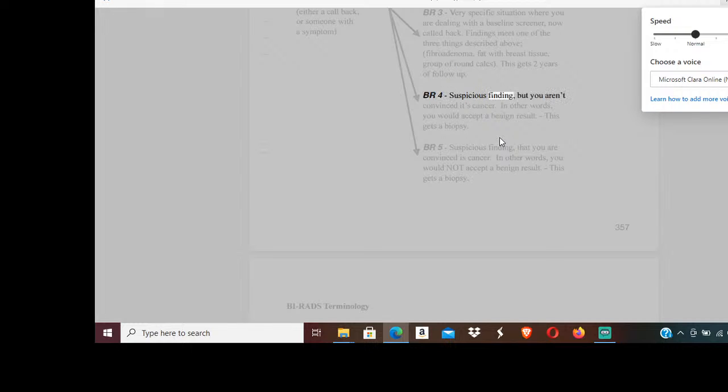BR4, suspicious finding, but you aren't convinced it's cancer. In other words, you would accept a benign result. This gets a biopsy. BR5, suspicious finding that you are convinced is cancer. In other words, you would not accept a benign result. This gets a biopsy.